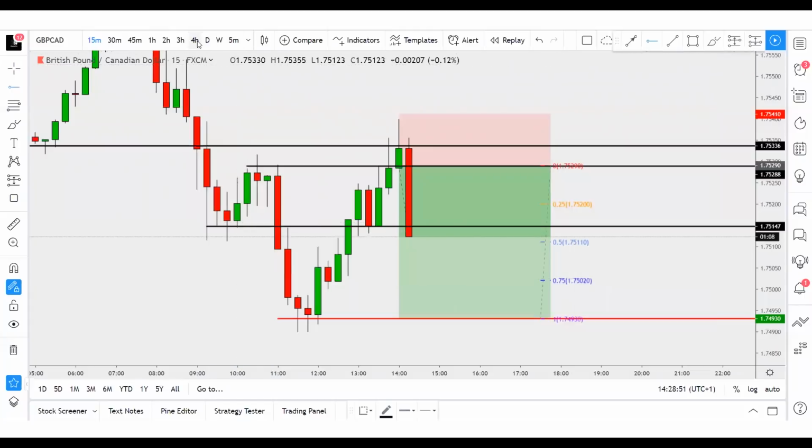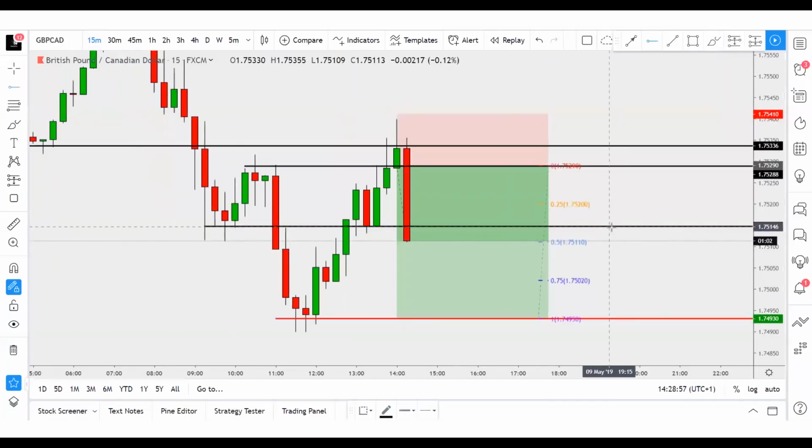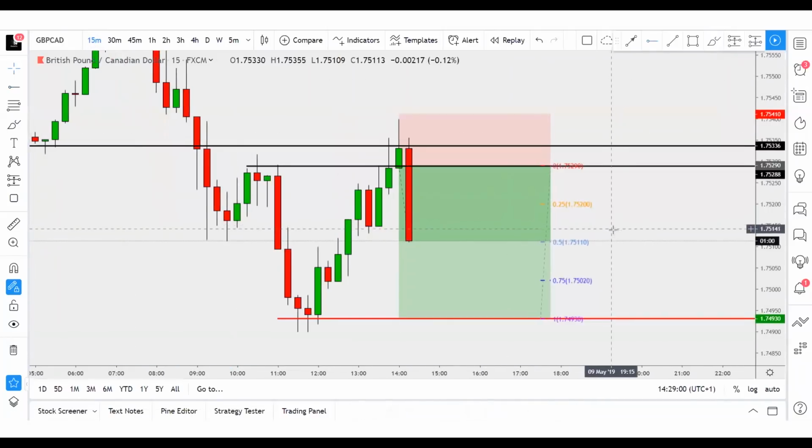I'm in break even, which is the second candle break even. Yeah, no, I think we'll be okay in this, to be honest with you. This is nice momentum now, yeah.